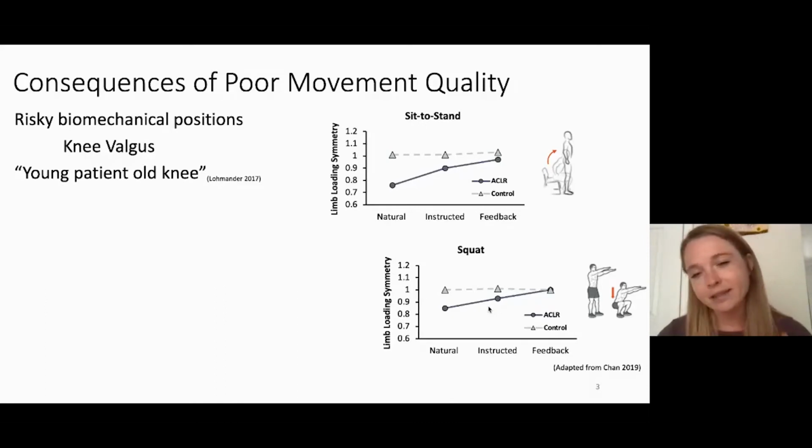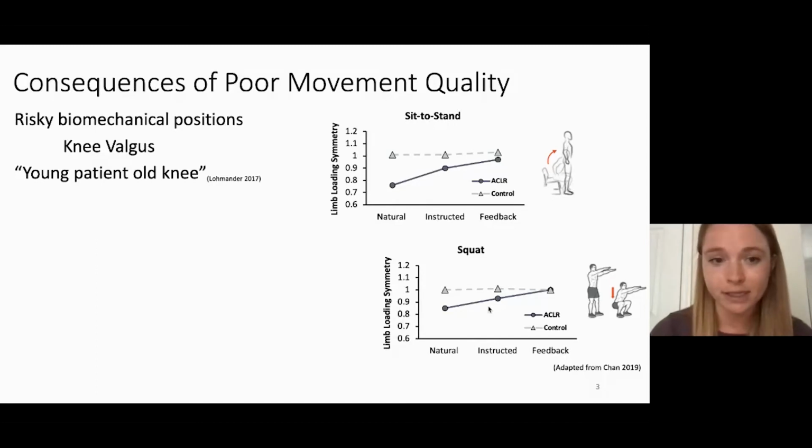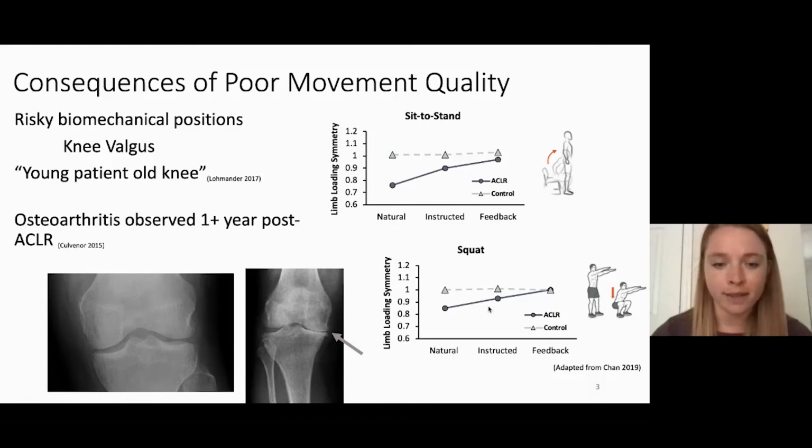As you can see, as these individuals get more and more feedback from the clinicians, they converge more towards the control and towards that 1, or 100%, symmetry, which is what we want them to get back to. But if you don't intervene, this natural stance, without any type of intervention, could potentially lead to putting individuals in these risky biomechanical positions. Over time, poor loading in the knee could definitely lead to some early onset osteoarthritis. And it has been observed that there have been some precursors of OA in individuals who have torn their ACL knee as early as a year post-surgery and post-injury. So definitely something to take into consideration.